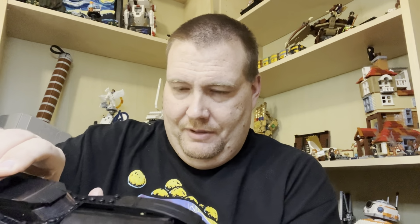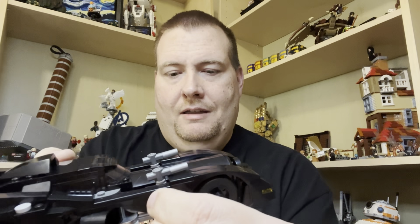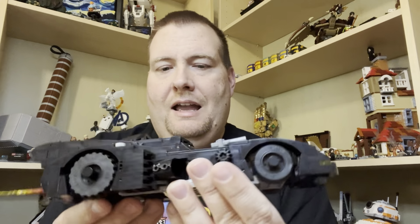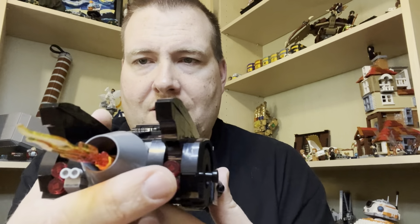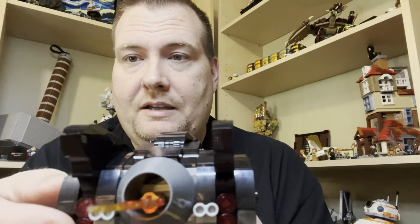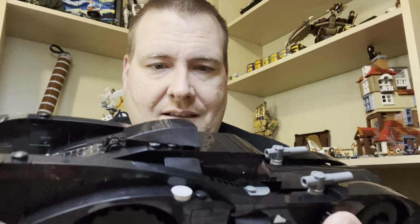Very, very nice play function on that one. Also, another play function that I really like is the little knob here on the side. You turn it and it pops off, those two pieces revealing guns hidden inside. I like some of the part usage in this as well, particularly on the back. You see these two exhaust ports right here. These are actually just the handheld binoculars attached to a stud on the back. Very, very cool on that.